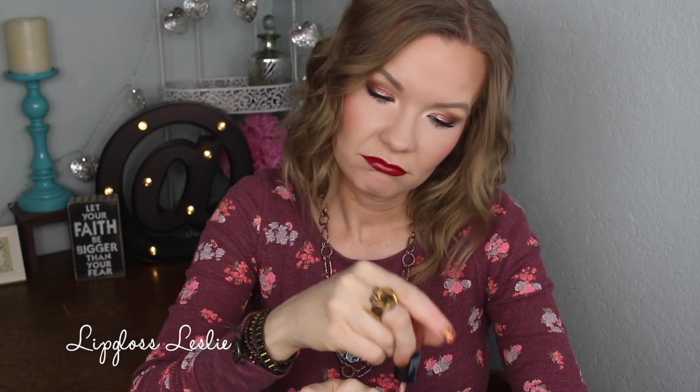It's just the process of getting it on there because this little thing is kind of a little bit, I don't know, scoopy. It's scoopy shaped. So the scoopy thing flicks product everywhere. So that's a little bit weird. But it's so pretty, I can deal with a little bit weird. Because a little bit weird in this case equals a really, really pretty eye look.